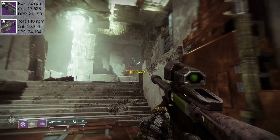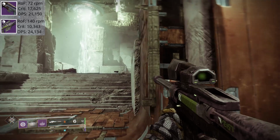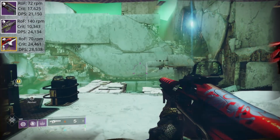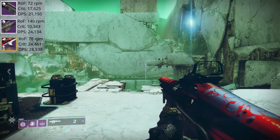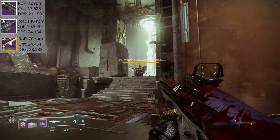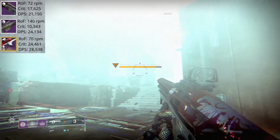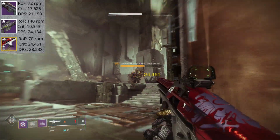And I really don't want to compare these two legendary sniper rifles to an exotic linear fusion rifle. So let's dig out a legendary linear fusion rifle like Komodo. And yes, this is about to be sunset, but I felt like taking it for one last spin. We're looking at a charge time of 466, and I found I was able to fire 3 rounds in as little as 2.6 seconds. This puts it at right about 70 rounds per minute, and is hitting for 24,461 points of damage on a crit. The potential DPS here, 28,538. So when just looking at raw damage, a standard linear fusion rifle does beat that of sniper rifles.